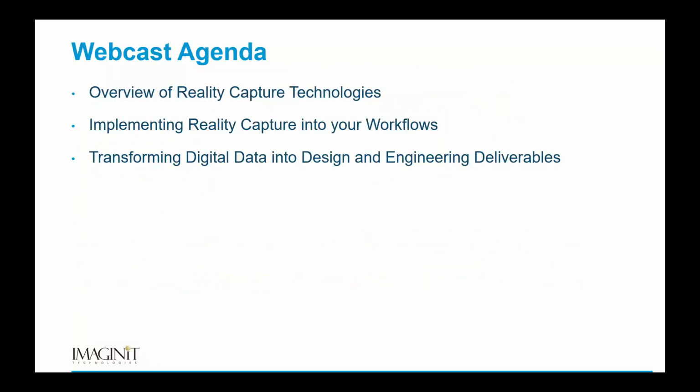Looking at what our agenda is today, we're going to do a couple different things here. I want to show you some of the tools that we can use in Leica and in Autodesk to utilize this very intelligent data. Capturing the point cloud is one thing, but what can I do afterwards? That to me is the big deal.